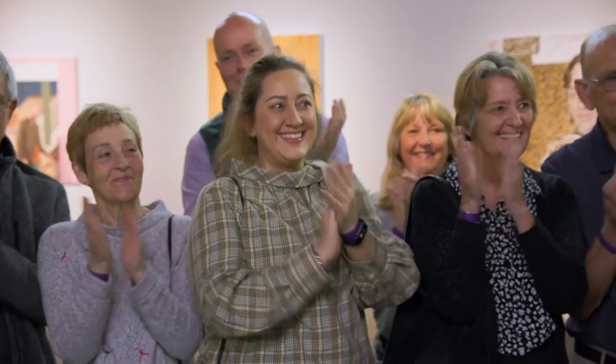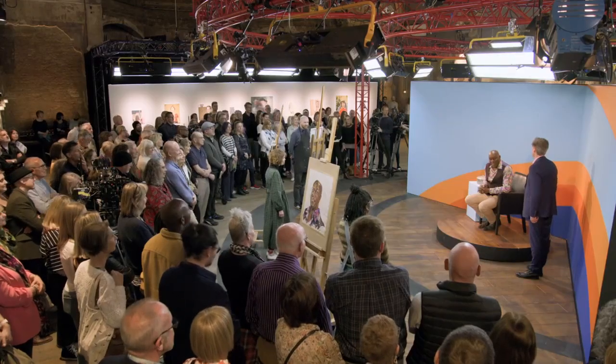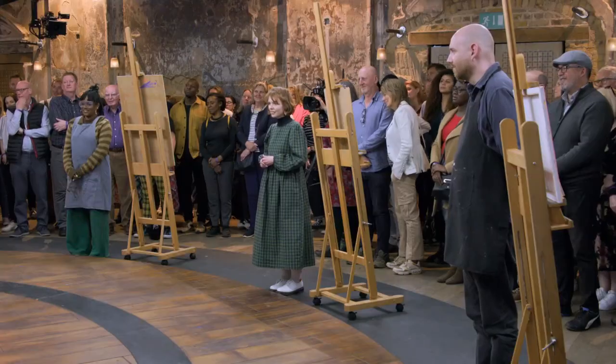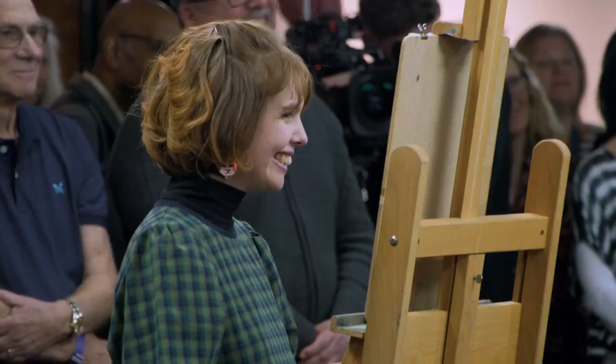The finished portraits will now be revealed to the sitters, and each will choose one to take home with them. How's it been, Ainsley? It's been a wonderful experience, actually. It's a bit like food painting, isn't it? You have to get all your ingredients together, and then layer upon layer, it reveals itself, and at the end, hopefully, it's going to visually taste fantastic. Well, lovely.